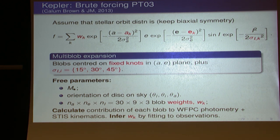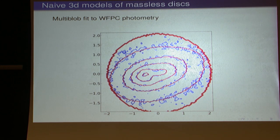The only assumption that we really put here was that this disk has two symmetry planes. The orientation of that with respect to us is freely varying. The black hole mass is a free parameter for the models. And of course, we also have 810 weights that we're allowed to vary between 0 and a big number. Then we can calculate the contribution each one of these blobs makes to the observed photometry and kinematics, and we can jiggle the weights around to maximize that fit. It's not surprising that with 800 more parameters, we can do a bit better than Peiris-Tremaine, but just slightly.